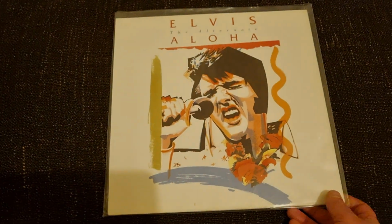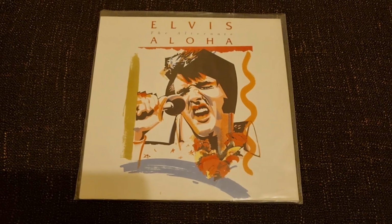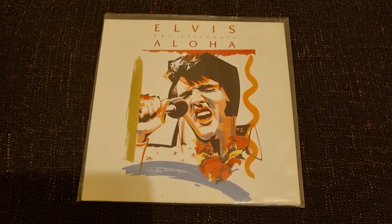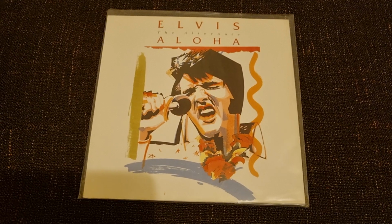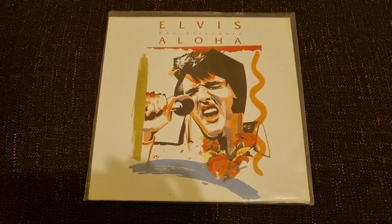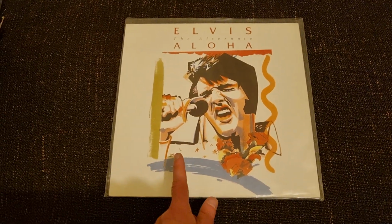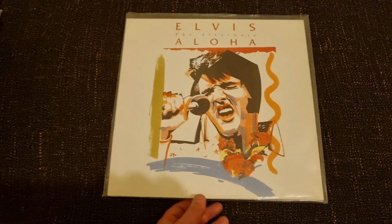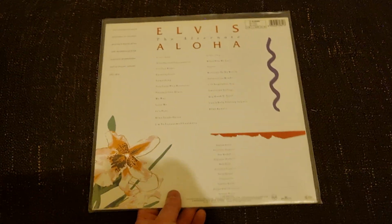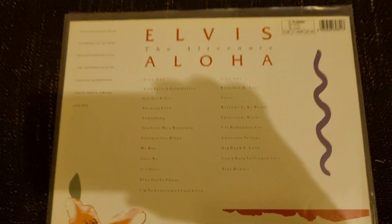The next is my favourite concert, Elvis the Alternate Aloha. Out of the two concerts Elvis did, the Alternate Aloha is my favourite. I thought Elvis looked more relaxed, was in better voice. So again, I actually love the design of this front cover sleeve for the Alternate Aloha. What's your opinion? On the back, you've just got the track listing, which you can't see there, but just zoom in. You've just got the track listing there.